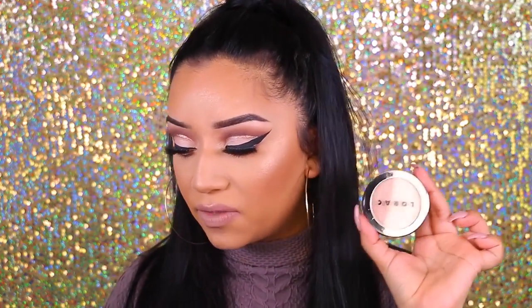So pretty. I love this one. I actually wanted to mention two liquid highlighters that I die for, but I can't find my e.l.f. one. I used it yesterday and I don't know where I left it. So I will insert a picture here. That highlighter is so good.